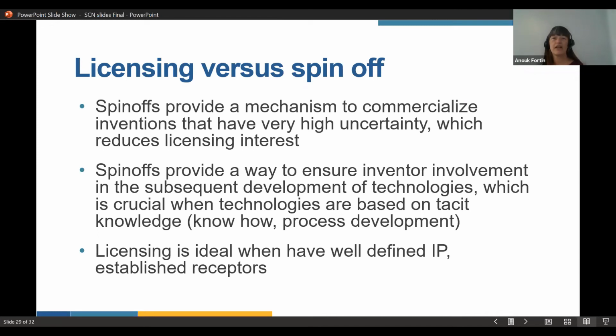Spin-offs are an ideal commercialization mechanism for inventions that have high uncertainty or don't have a lot of good receptors. It's also a good way of ensuring inventor involvement and for transferring tacit knowledge. That's know-how, processes, things that are not necessarily patented, but are really vital in the commercialization of the technology. And in the case of regenerative medicine, this is particularly true, that a lot of value comes from how you do something, how you manufacture something. There's an art to it, and this needs to be transferred in order to have successful commercialization.